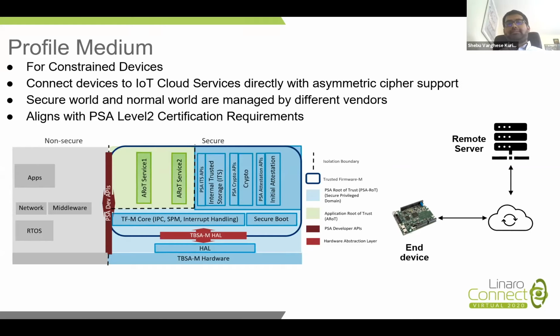And again, just like profile small, if you look at the features that are available under the hood, it supports secure boot, but a bit more feature rich compared to what is supported in profile small. So secure boot here still supports anti-rollback protection, but it also allows the images of the secure and the non-secure side to be updated separately, which means these devices, if they have different vendors providing the secure world and non-secure world firmware, can be updated separately without having a dependency on each other.